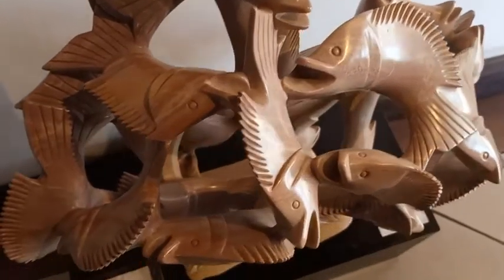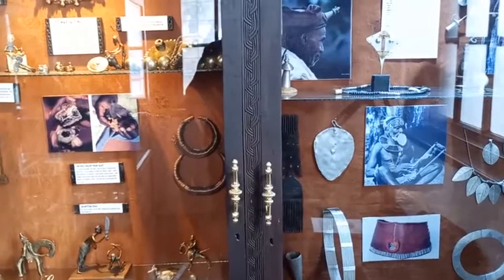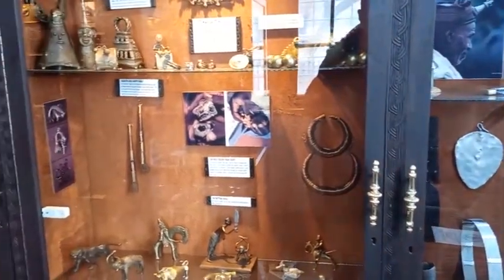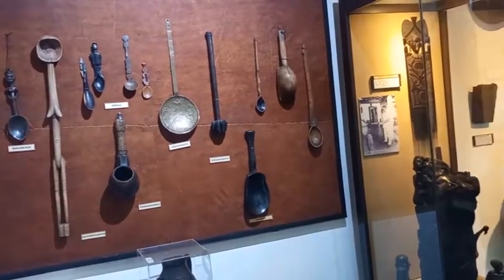Young artists can learn traditional and contemporary techniques in this room at the gallery. They include beadwork, crocheting, weaving, basketry, drawing, painting, book reading, and storytelling.